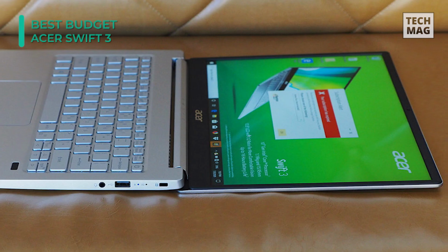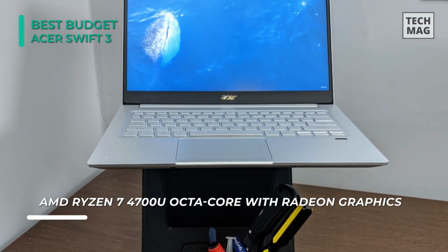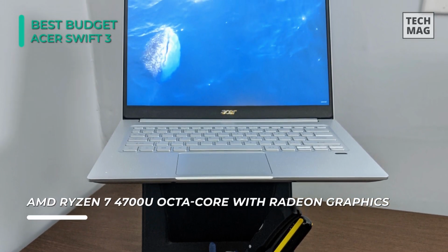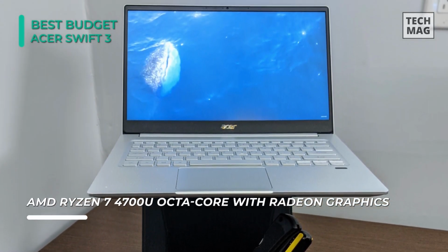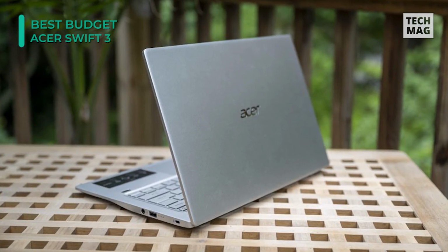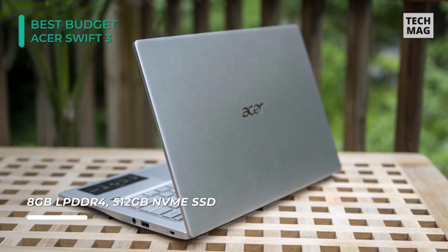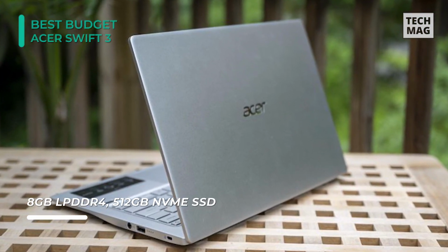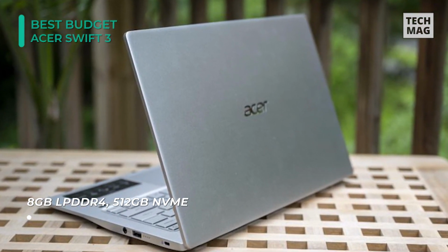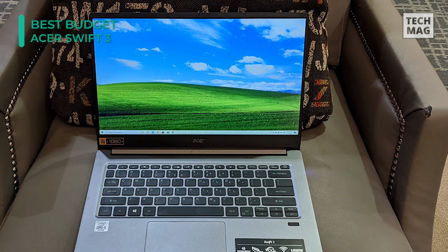And while its understated design isn't going to stand out, the magnesium and aluminum look are minimalist and classy and benefits to bring the Swift 3 in a trim of 0.6 inches and 2.65 pounds. If you are looking for a drawback, we have just one real complaint with the Swift 3, and that is its 14-inch 1080p display.